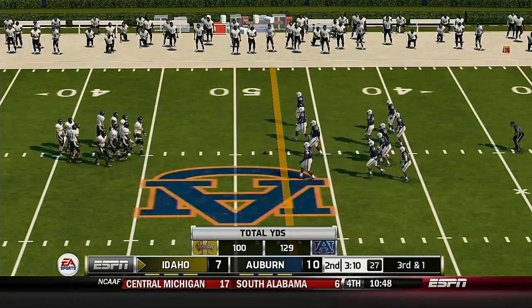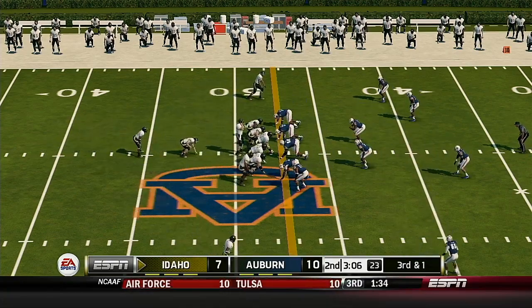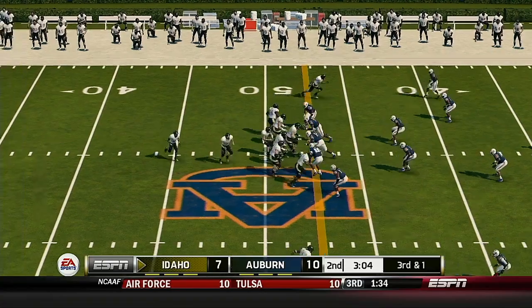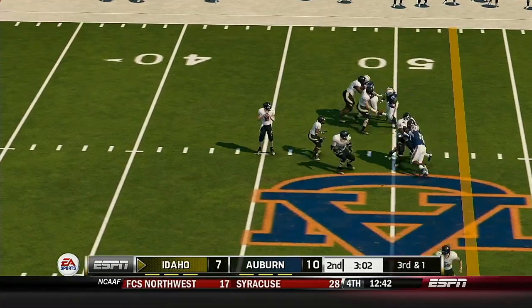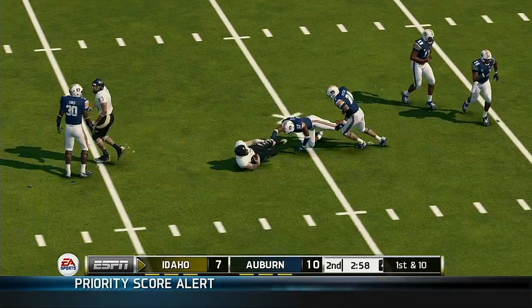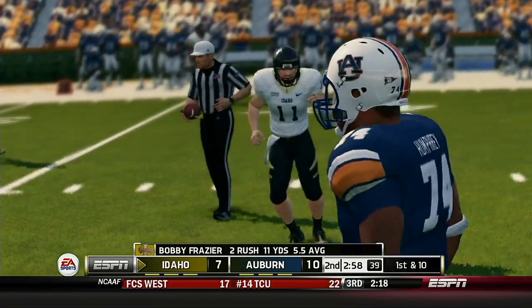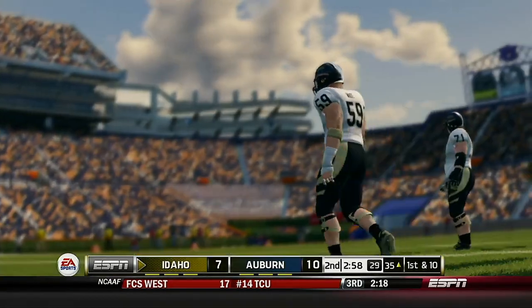Short yardage situation here. It's third and one. He's on the run. He's at the 40. And he tackles him hard at the 35. That's a gain of 13 on the play. That makes it first and 10.